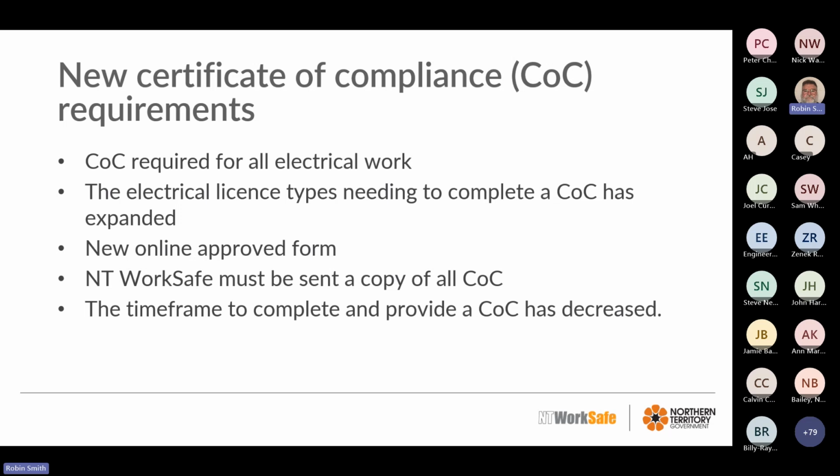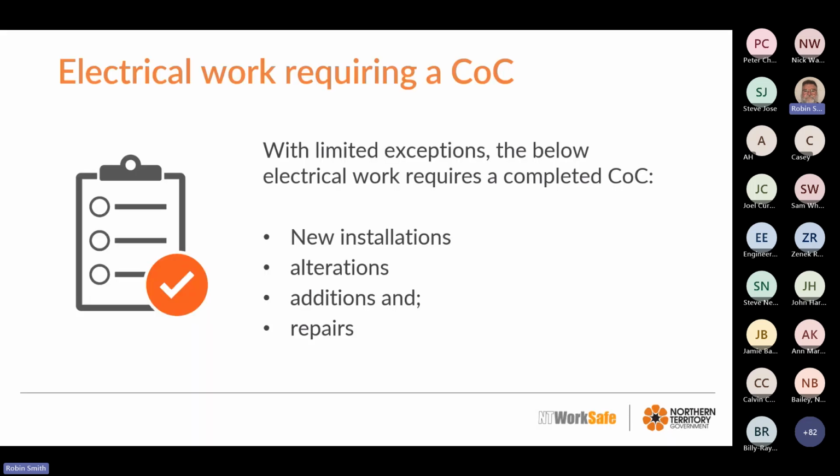We are now working and hopefully very close to a new online approved form, which will save some paper. NT WorkSafe will be automatically sent a copy from the online form, and anyone using the paper forms are required to email it to NT WorkSafe at agd.ecoc.nt.gov.au. The time frame to complete a COC has decreased to 20 working days.